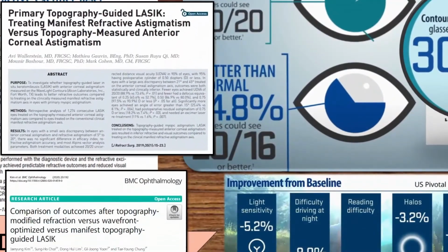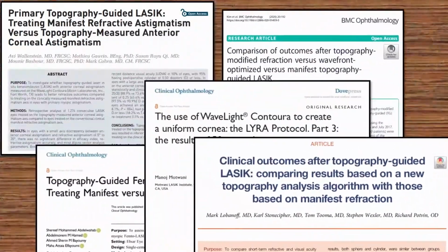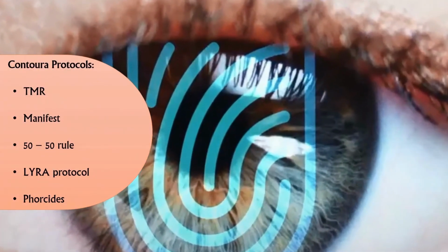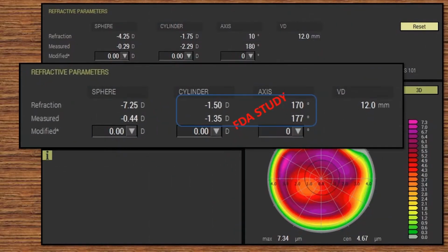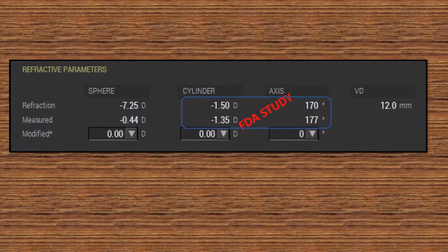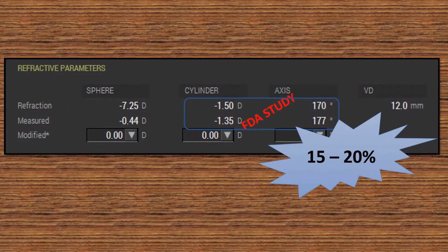However, over the next 2 to 3 years, there came many different publications on Contoura LASIK from different parts of the world, each describing a different method of doing Contoura with a different set of protocols. It was later understood that the FDA study of 2016 had a very strict exclusion criteria and only considered eyes in which the topography cylinder and manifest cylinder were close to each other. Practically, only 15 to 20% of patients actually follow this pattern.